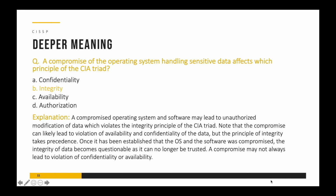So similarly, availability can also be compromised or not. Perhaps you have backups and you can refer to them. So you can have a backup copy of your data. So this is exactly what the CISSP exam is all about. It's about understanding the different shades of meanings, and you have to look for deeper meanings within the question. So the point that I'm trying to make is that in the CISSP exam, a lot of questions are gray. There are no black and white answers, and you are supposed to select the most correct answer.